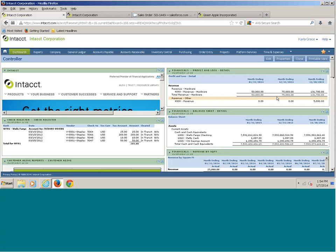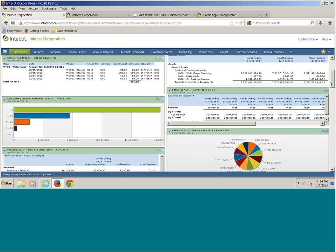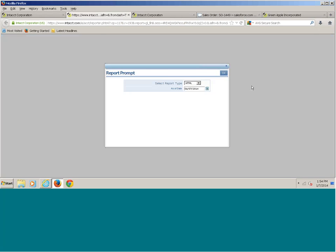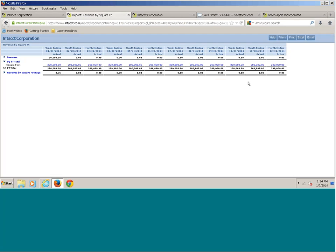The other thing I would point out is you may be wanting to track other types of information besides financial information. You may want to track what we call operational information. You can certainly do that in Intacct and set up those types of reports. I have this one on my dashboard. It's around square feet, revenue per square foot.